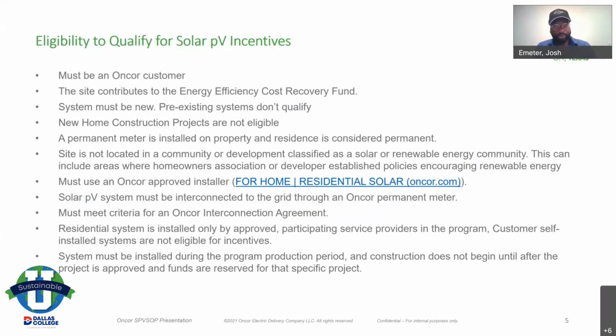System must be installed during the program production period, meaning from the moment your installer submits the project for incentives. We believe at this point you have not started installation. So at this point, your program still qualifies. If you have installed prior to submitting this for incentives, you do not qualify. And if you've installed after, you also do not qualify. It must be within the program production period.